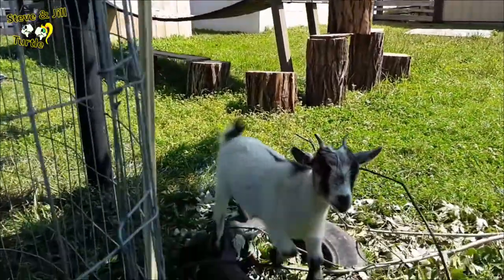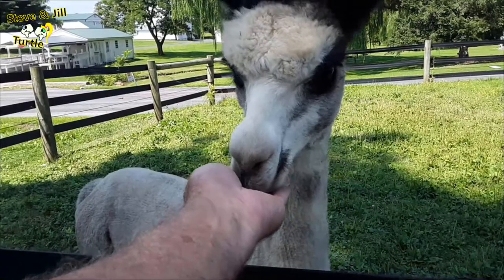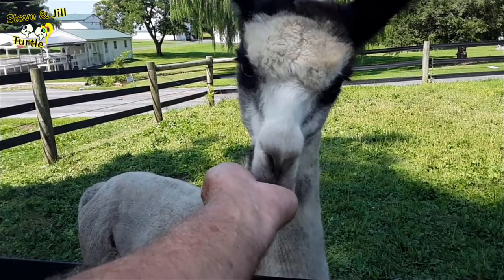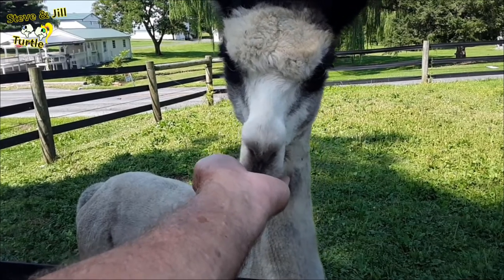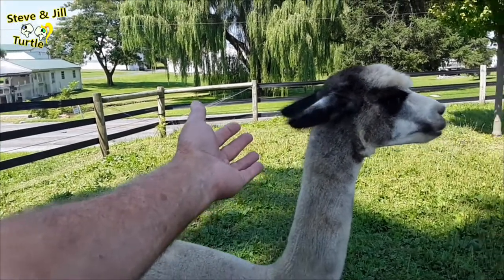Look at this cute little goat trying to get in there and get some food too. Oh, but last but not least, the alpaca. Really cute, and like I said before, he won't spit. But he wouldn't let me touch him. I wanted to pet him a little bit, but he was a little shy.